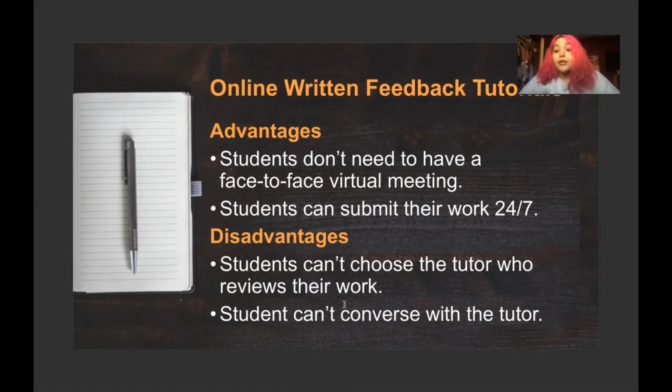Students cannot converse with the tutor. So if a comment on your paper is confusing, you can't ask for clarification or ask what that tutor means in that comment. Also, if you had another question or if the tutor brought something up and then that brought another question up to mind, you can't have that conversation through this forum.